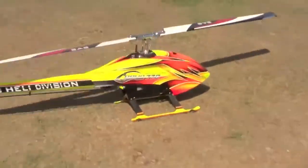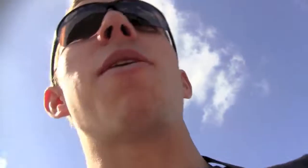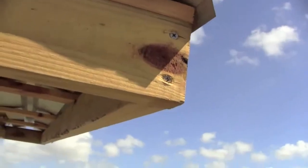Let me see if it does it. Come on! So if you were watching where Bert was here talking about that, and then you see the camera go, that freaking thing, I hit my head on it. It's the perfect height. Sucks.